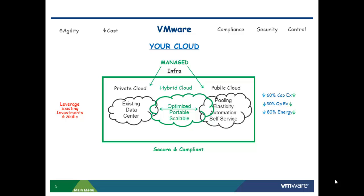And those 4 are pooling, being able to take CPU, memory, disk, network, and consolidate it into one logical resource. And when you do this, you drive up utilization of your infrastructure. Elasticity, being able to turn on applications and turn them off very quickly, scale up and scale down very quickly in the cloud. Automation, being able to turn off manual processes in your environment with automation. Not only moving workloads across physical infrastructure, but also setting policy over your network and for compliance purposes.